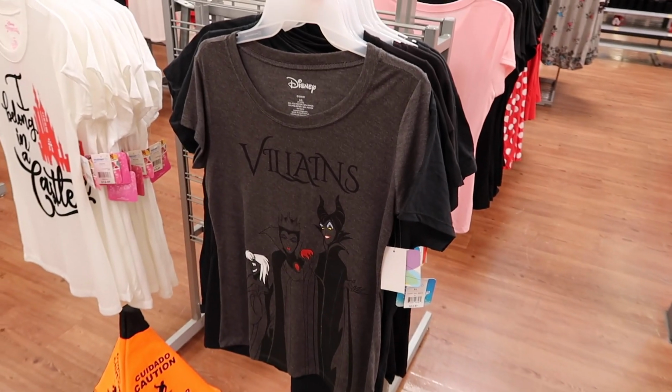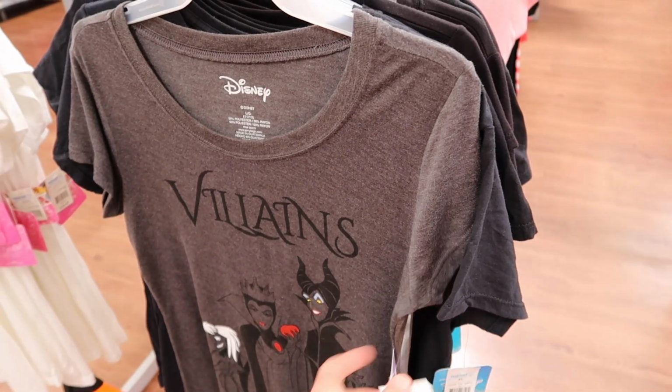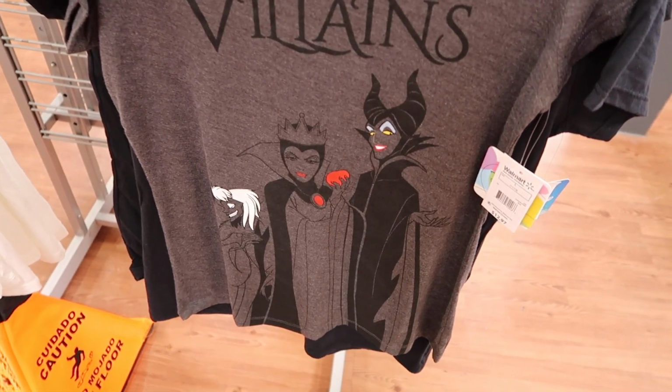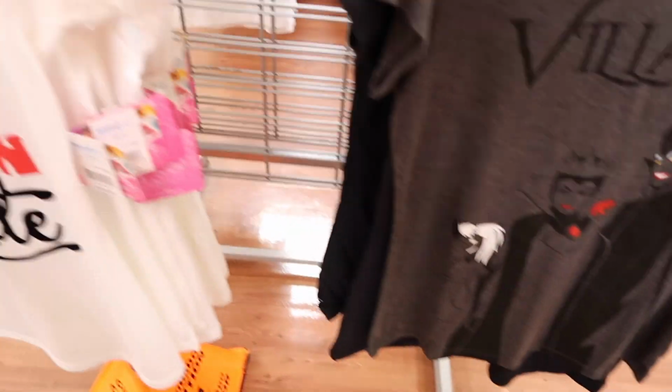So this is unlike anything we've seen so far here. They have this villain shirt, the only one I see here. This is $12.97. That's actually really cool. I actually like this one a lot. Cruella de Vil. Let me know in the comments below, guys, have you seen Cruella? I have not. So no spoilers, but let me know what you thought.